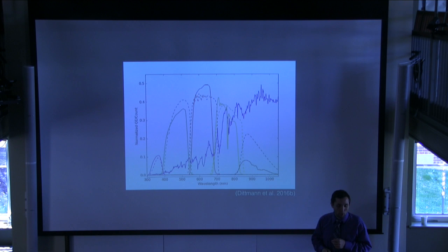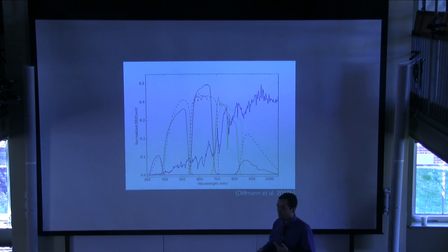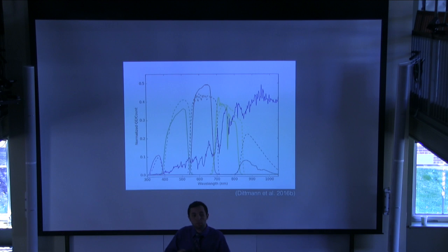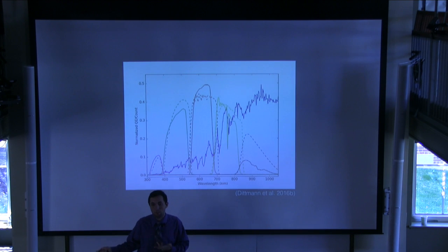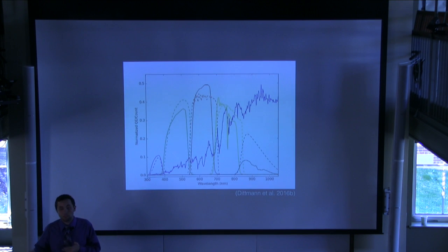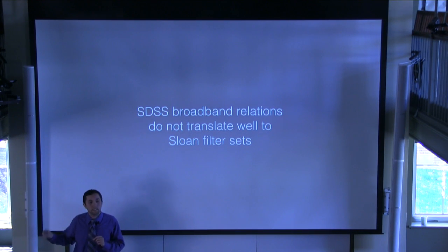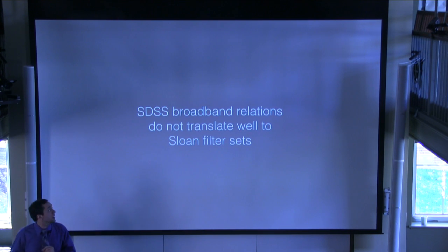And I alluded to this before, but we believe it's because the slight changes in the filter between the two systems really make a difference for stars that have complex spectra, where you have lines and features and things going up and down everywhere, so this doesn't actually provide the precision that we may otherwise need. And so we can conclude that at least the SDSS broadband relations do not translate well to Sloan filter sets.